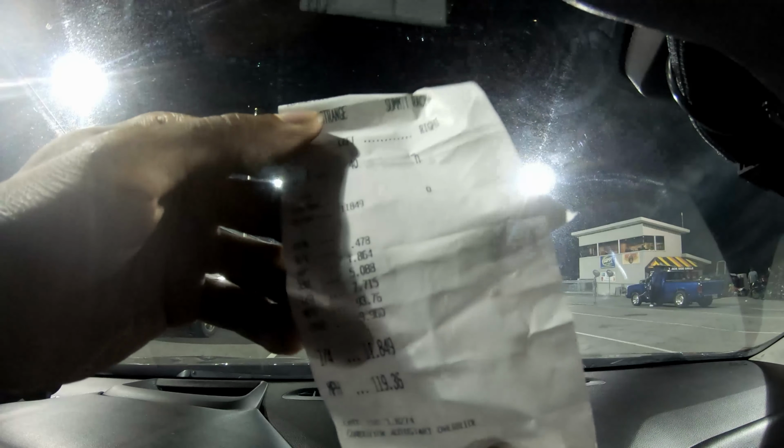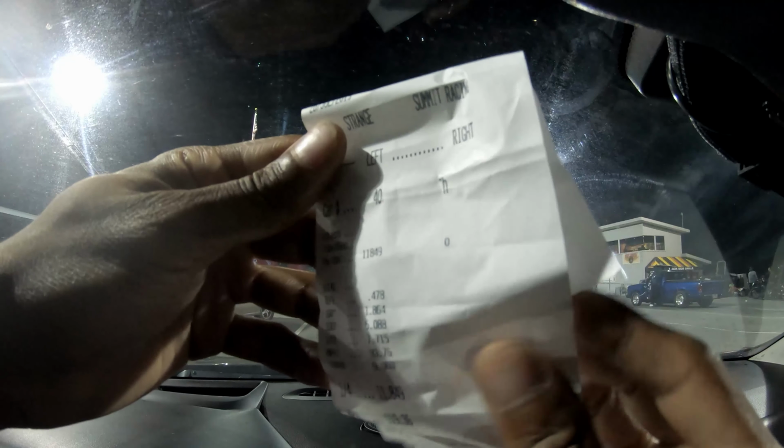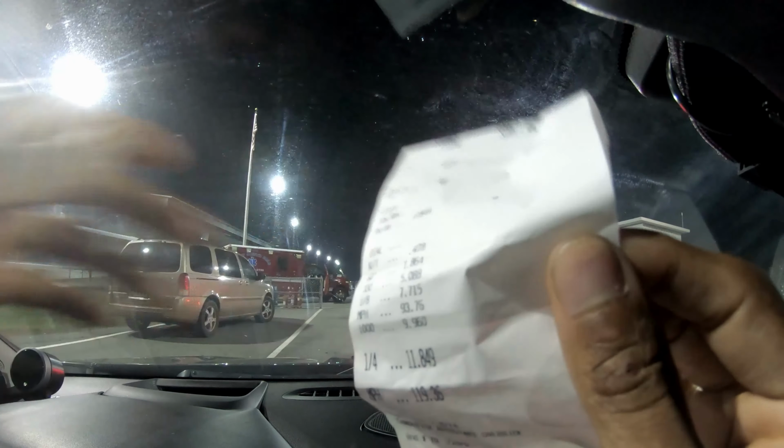This is gonna be the last run I'll probably get for the night. Like I said, my first one wasn't bad. I actually felt pretty good on the first one. Like I said, my 60 foot is trash, but with the stock stall, it's not really too much I can do. So my next thing will be a little small aftermarket stall.